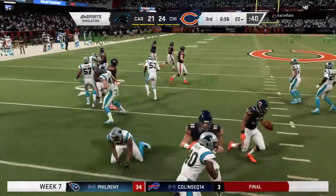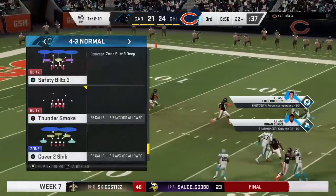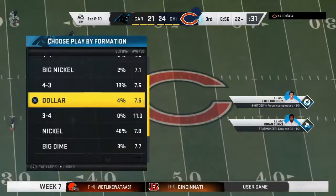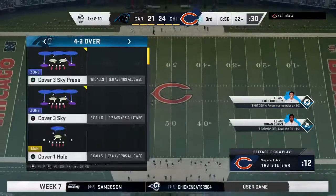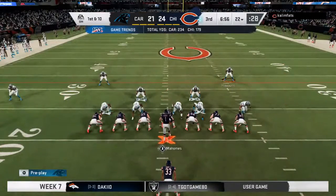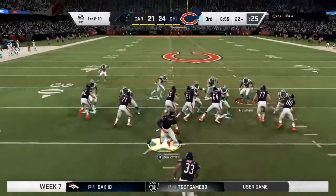Coach, this is taken at the 3. And he's up past the 20 to the 22-yard line. At their own 22-yard line. The Bears offense ready to go for their next drive. They have the lead now. They'll be looking to extend that lead.